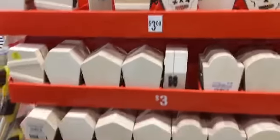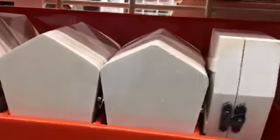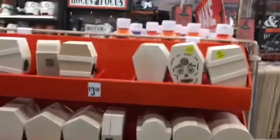A lot of witches stuff right here. Oh, look at this black cat pillow. Love black cats. You can paint your own coffin for only $3. That's a good price.